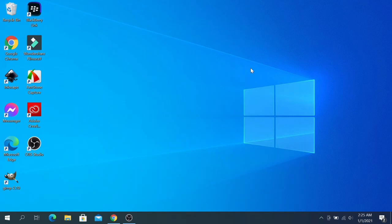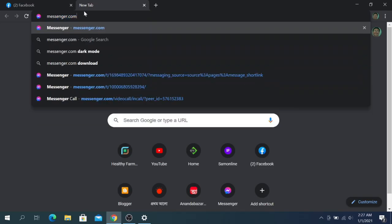with Messenger. Solution number 6, grant necessary permissions to the Facebook website. Besides granting permission to the browser, you need to separately permit each website that needs access to the microphone and camera. Typically, when you open such a website for the first time, you will be asked to grant permission. Click on Allow for microphone and camera. In case you missed doing that, don't worry, I had also missed it. There are two ways to grant permission.